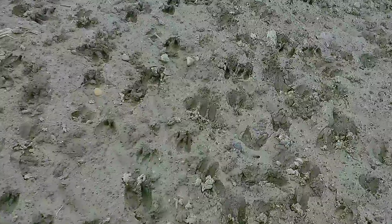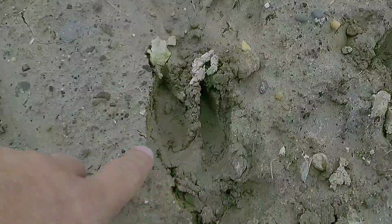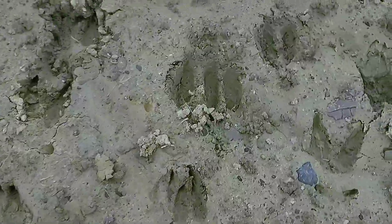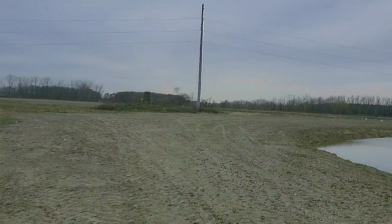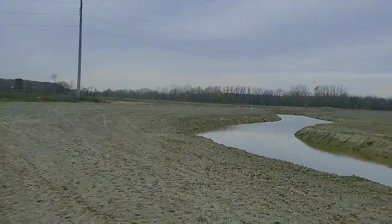Man, look at the deer tracks. Oh, man. Holy shit. And there's a big, heavy dog. Look at that. We got some big deer in here, man. Can't wait to see them. It's unbelievable. I'm going to be sitting right there. Time to get my chair in place. Beautiful.